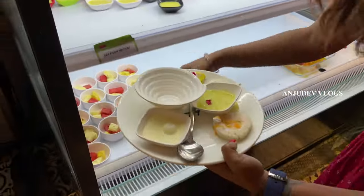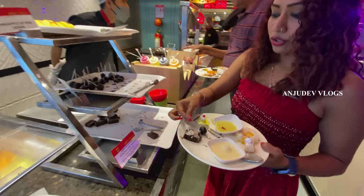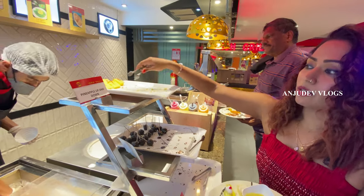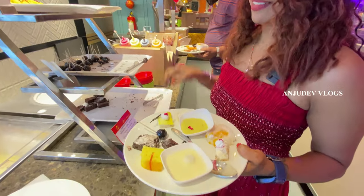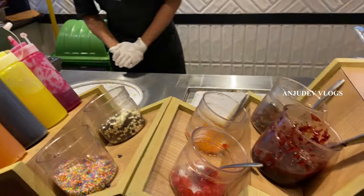I don't have space to keep it. And these are some cut fruits which I already had. The Swiss roll also I took. Chocolate pastry, everything little I've taken. And this is some chocolate ball. Chocolate brownie. This is pineapple up down. Oh god, look at my plate, it's so tempting. Wow, this is kulfi, chocolate brownie, chocolate ball, not the kulfi. Pineapple up and down. Kulfi dalwa?